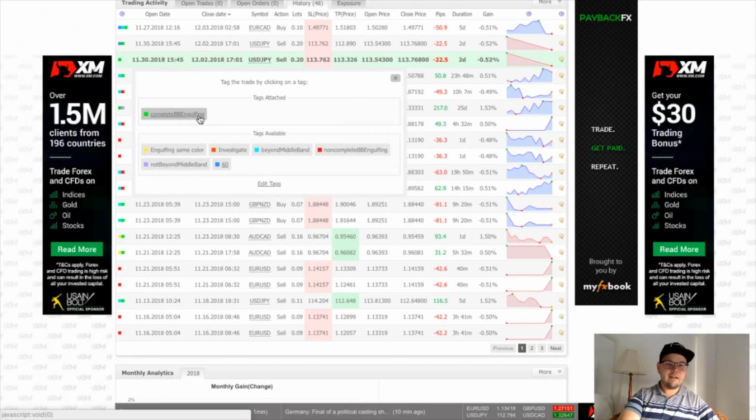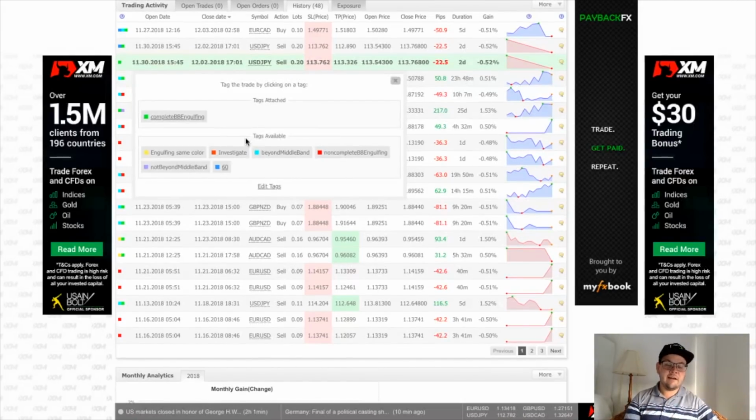So first one is like complete Bollinger Band engulfing candle. Okay, so I look at whether it's a complete engulfing outside the Bollinger Band. This is exactly what I would trade normally. Okay, the same thing I trade on a live account, but this is just to classify these as a perfect trade I would take normally, okay? Then here we have engulfing of the same color. Okay, so what if we have the engulfing candle? Could be good, but it's engulfing the same color of the other candlestick before. A bullish engulfing candle, engulfing a bullish candlestick. Okay, same color. So I tested that because I didn't trade that before.